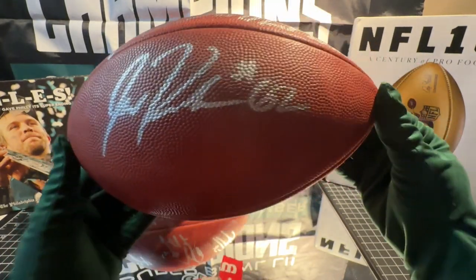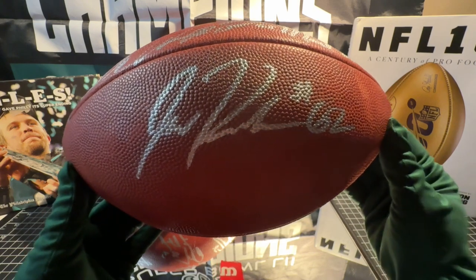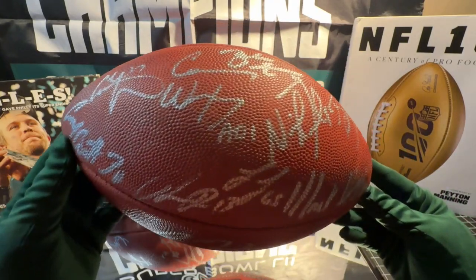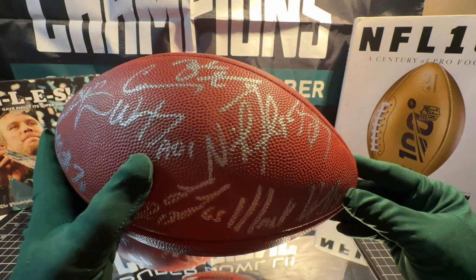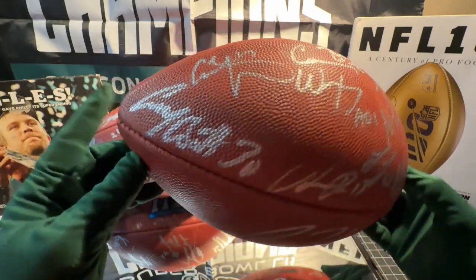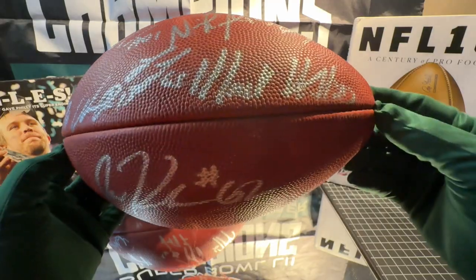So this is Jason Kelce. I had this signed two years ago at a private signing. He wasn't part of the players I was able to get the ball originally signed by. This is Carson Wentz, because you can tell by the AO1. This is Nick Foles here. This is Corey Clement. You can make out some of the autographs.